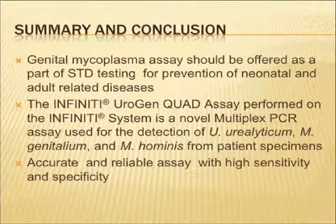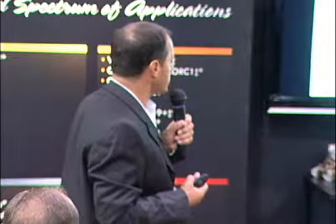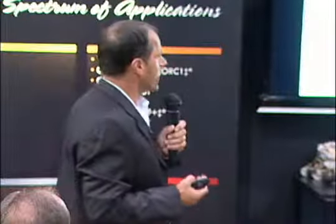In summary, the genital mycoplasma assay should be offered as part of STD testing for prevention of neonatal and adult-related diseases, as you saw on a previous slide. It could be ordered as a screening test or diagnostic test, and the Infinity Urogen Quad assay performed on the Infinity system is a novel multiplex PCR assay used for detection of these 3 pathogens from patient specimens. It is an accurate, reliable assay with high sensitivity and specificity.